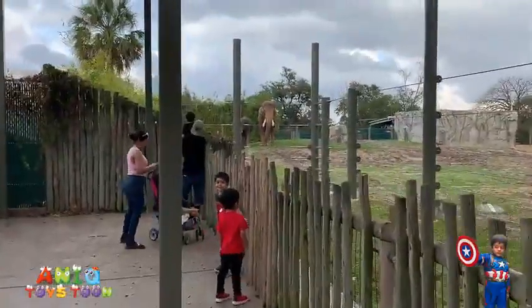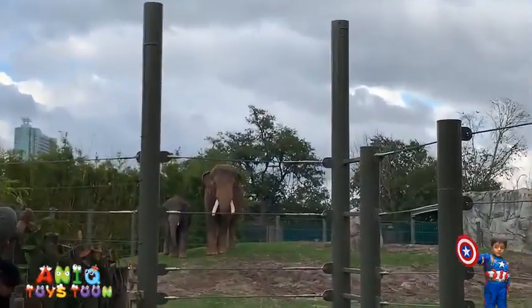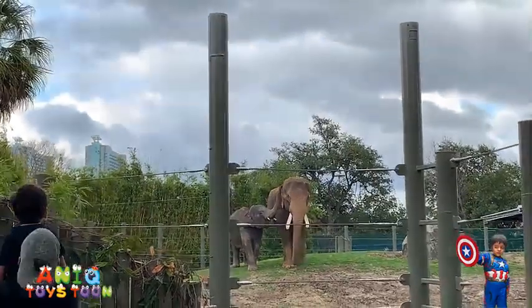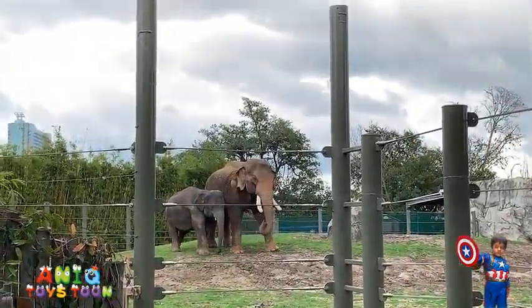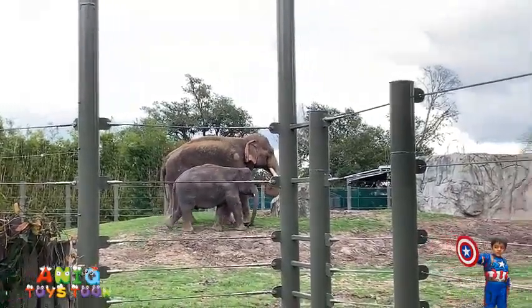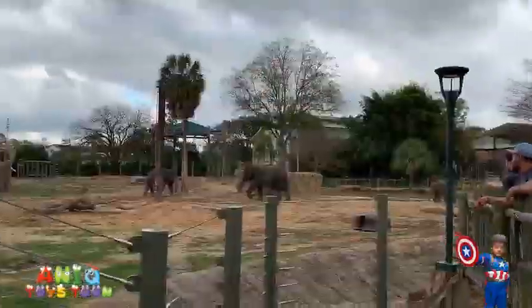We just spotted an elephant, a big one. Hold on. A baby elephant. Wow, that is a big elephant. That is a pretty big elephant. Don't you like that big elephant? There is one elephant right here. There are a couple of them right here.